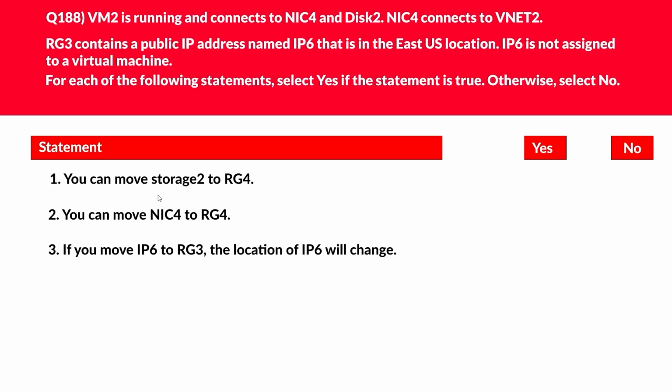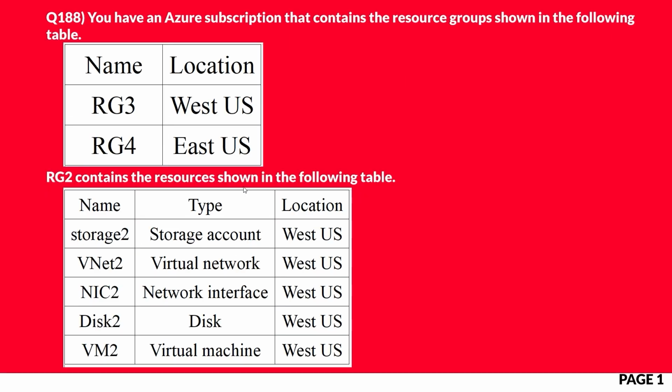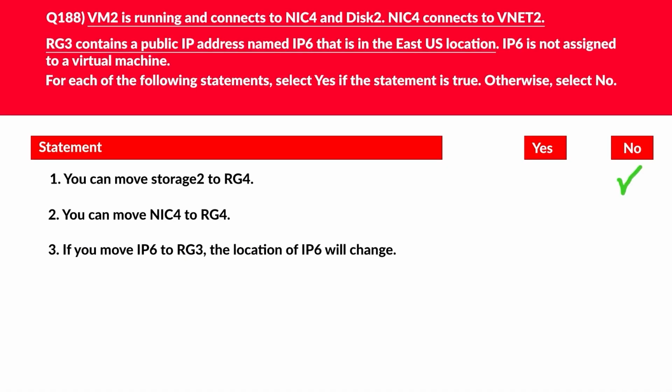Statement 1 says you can move storage account 2 to RG4. Just note storage account 2 and RG4. I'll go back here. Storage account 2, if you look, is in the West US region, whereas RG4, if you look, is in the East US region. We cannot change the region of the storage account. We need to recreate the storage account in the new region. Therefore, the answer is no.